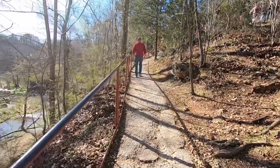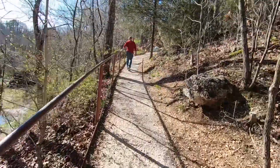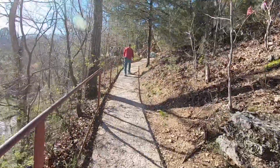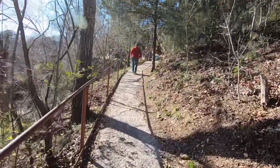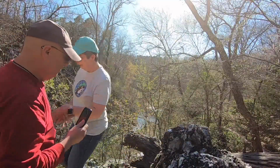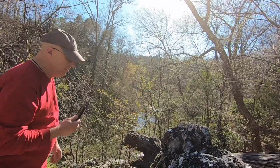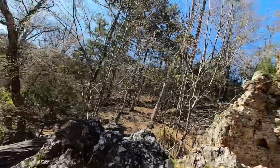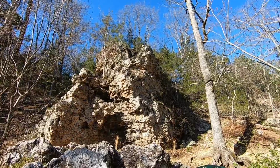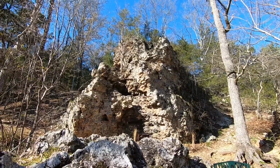So there's handrails, and you can't tell, but this is kind of a steep little climb back up. That would be something. It's absolutely beautiful here. Now, I was telling Jerry not to make me trip.